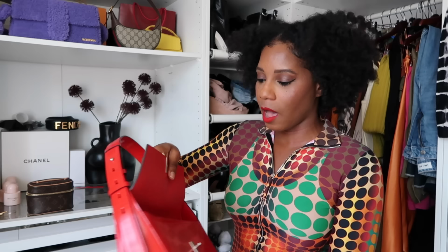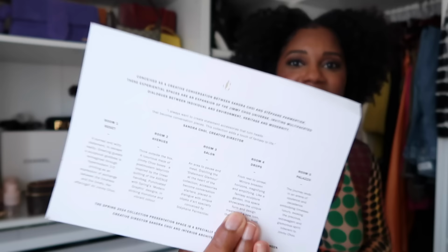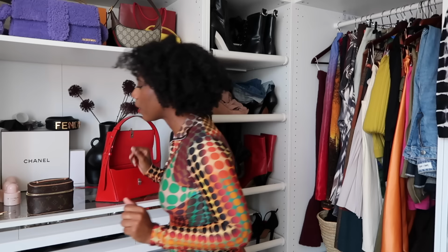Of course, I'm gonna take this Ferragamo bag since we're going to a Ferragamo event. Oh my goodness, you guys, my Jimmy Choo presentation from Milan, the little show invite, is still in my bag. So we're gonna pop my fragrance in here. I think I'm also going to take these Saint Laurent sunglasses. These are my favorites, and I love the red, especially when I have a red lip. So we'll put this in my bag as well.